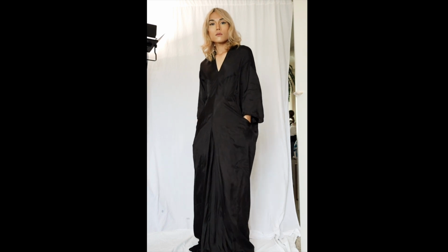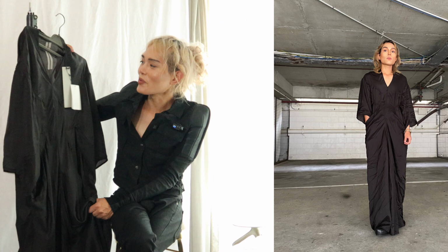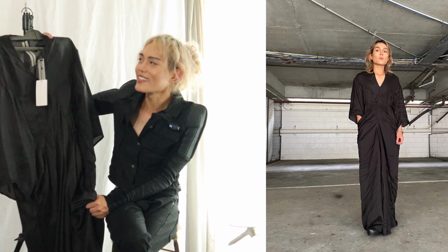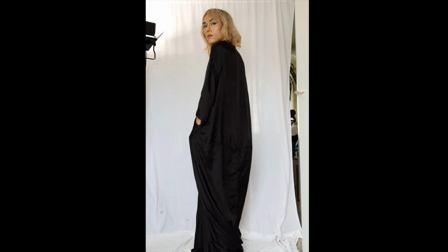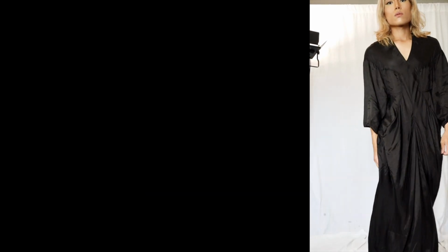Happy that I have this because it's just an easy dress. Like you put it on, you look badass already without trying too hard. Gives me that Morticia Addams vibe when I wear this. I just love the monastic look.